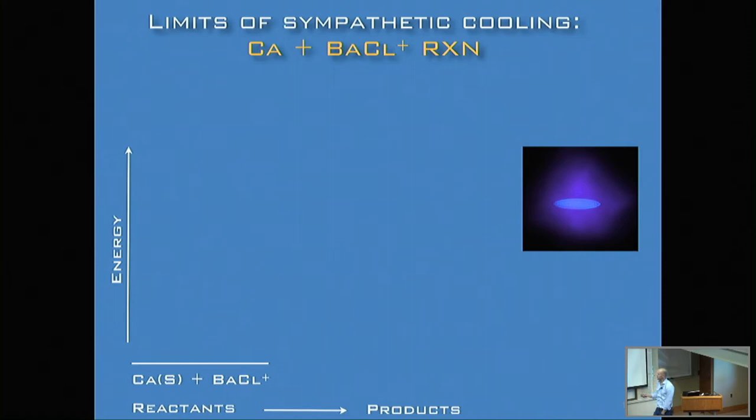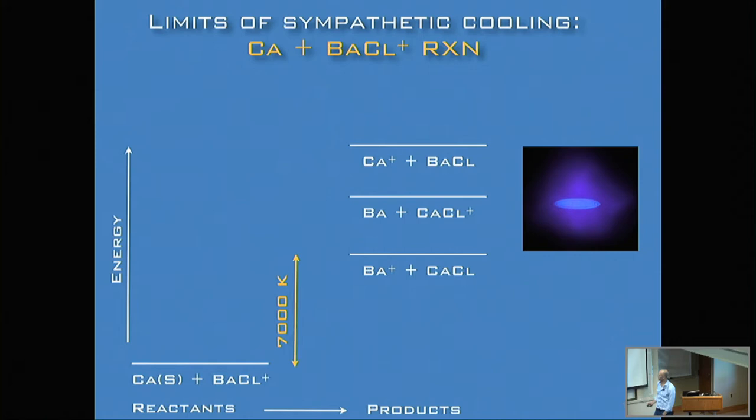The system we mostly have been working with is barium chloride molecular ions in our calcium MOT. The reason we chose this is because all the products of any of these reactions are at least 7,000 Kelvin higher in energy than the ground state. So, by design, we've precluded these ground state reactions.